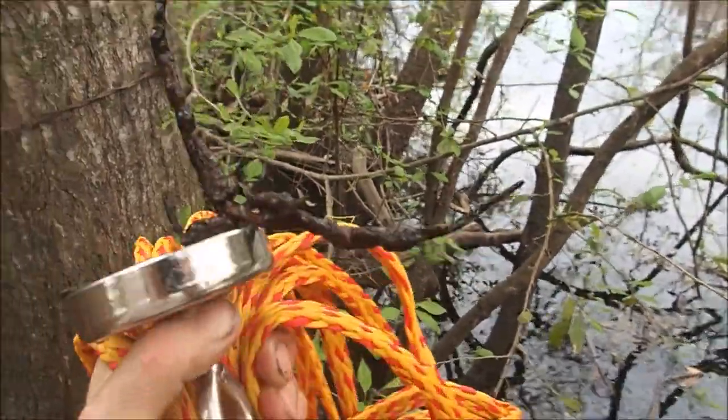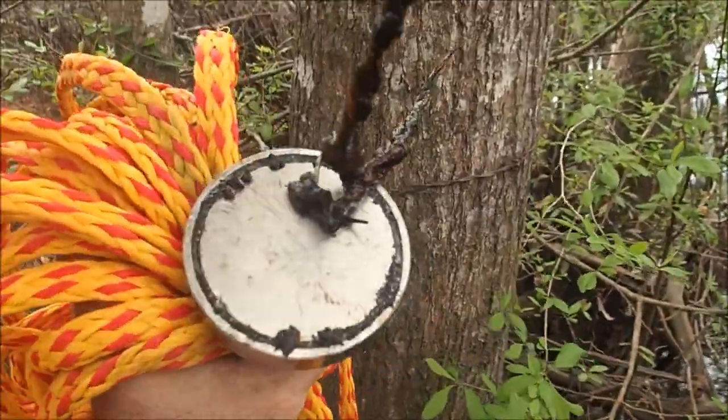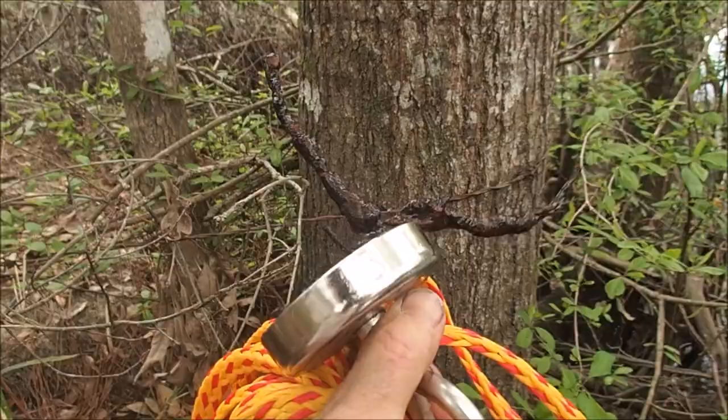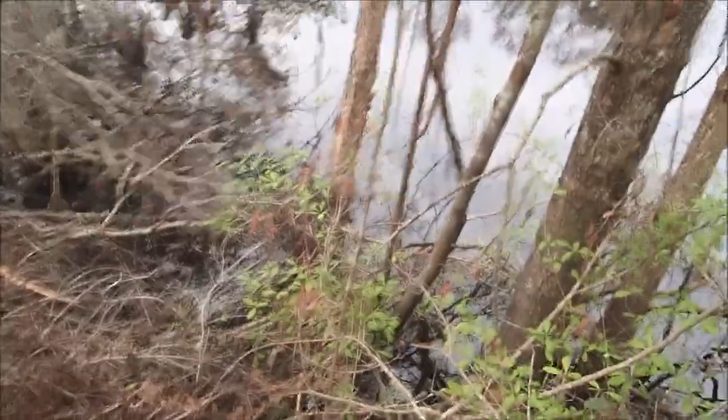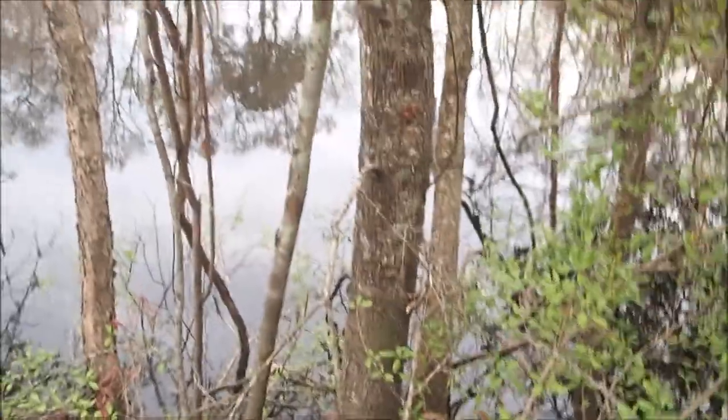Well, here's our only find so far, and it looks like a piece of barbed wire, so that's not very old. I'm right on the edge of the ramp here. I'm going to try to climb down to that tree right there and see if I can stand and pitch it out in that clear water.